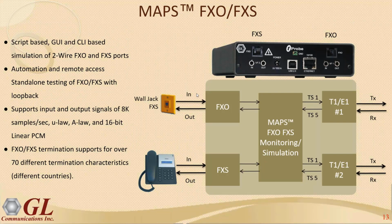He knows a little bit more about that. MAPS is our general platform. It stands for Message Automation Protocol Simulation. It is our general architecture for emulating all protocols, whether it's from 2-wire FXO FXS all the way to 5G. So it encompasses a wide technology breadth. Mike, go ahead.